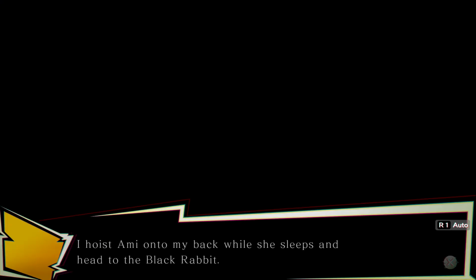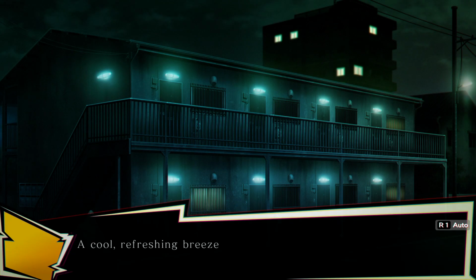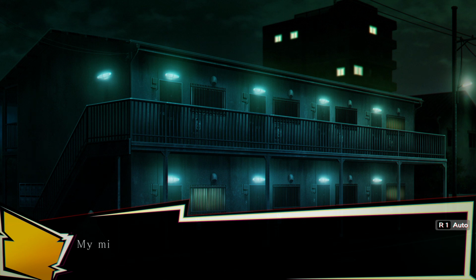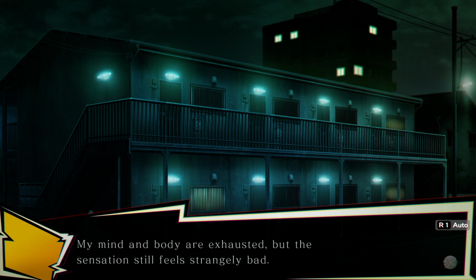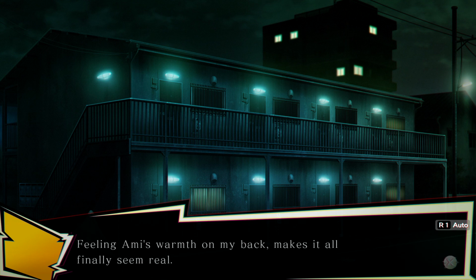I hoist Ami onto my back while she sleeps and head to the Black Rabbit. That place should still be safe, though I am being targeted by spirits, so it's not by much. A cool, refreshing breeze blows, a rarity on warm summer nights like these. My mind and body are exhausted, but the sensation still feels strangely bad. Feeling Ami's warmth on my back makes it all finally seem real.